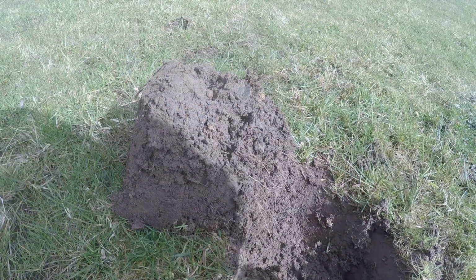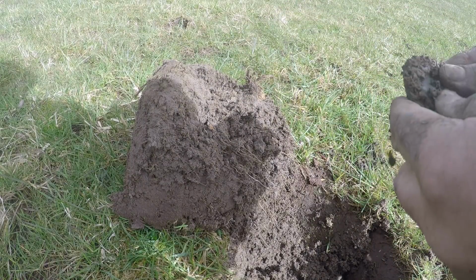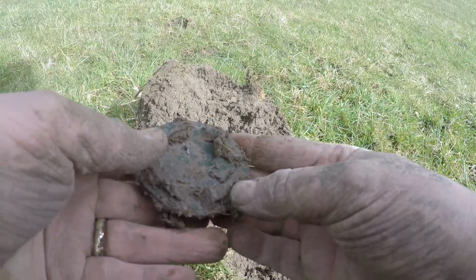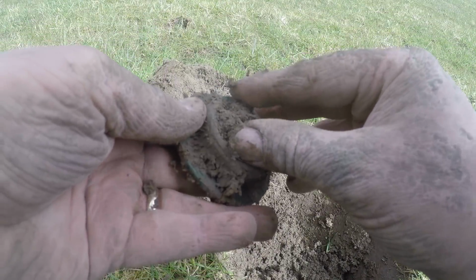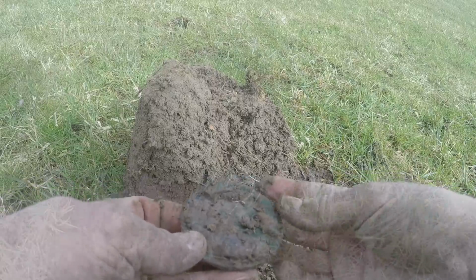Right, I don't know if you can see what was dug out here. I don't know what it is. It's a round disc, big old thing. It's got grooves there and a thread, so it looks like possibly a fuel can lid or something like that. That's what it looks like to me. Yeah, I'll go with that, fuel can lid.